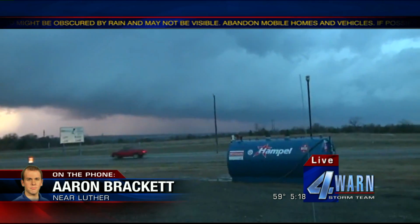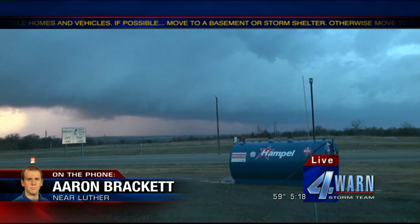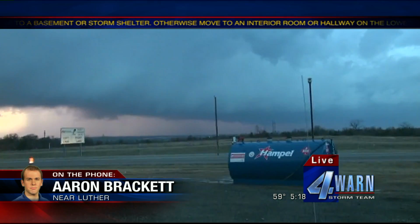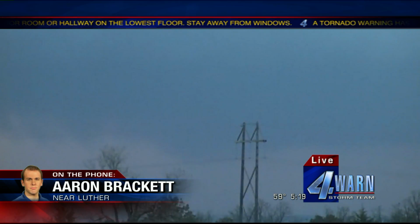There's a lowering off to the left. There's one to the right near that tank. You can see that tank on your screen. So just beyond the tank right there, we are facing off to the north. Beyond that tank, that's a lowering. And then as you look off to the west of that storage tank, that fuel tank, that's another lowering right there, too. There is scud being sucked up into the storm. We continue to see that, Mike.